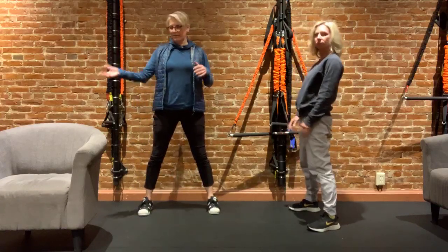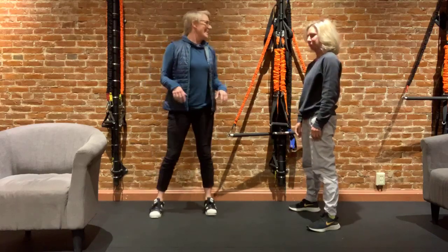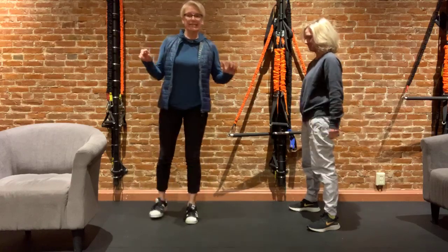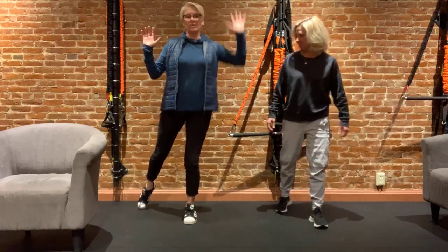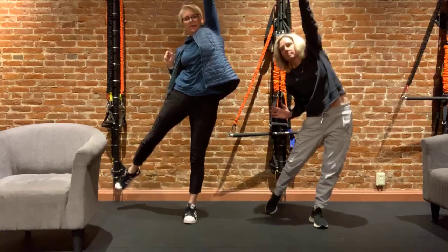Okay. This works if you have a chair too. So I mean, just stand up. All right. Keep going. So let's keep with that single leg balance theme here. I'm going to get my weight on my one leg. Again, you can have weights in your hand. You don't have to, but we're going to balance on that one leg.